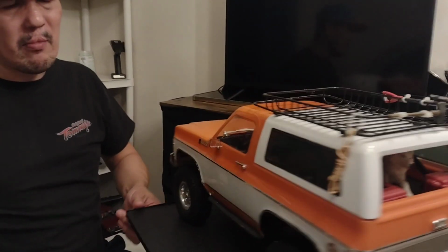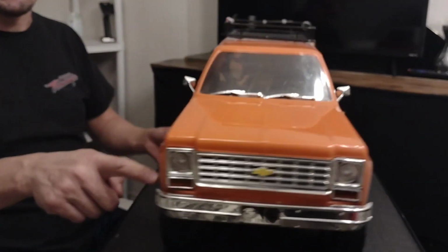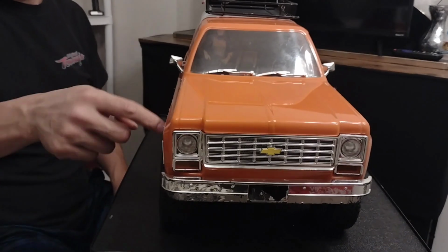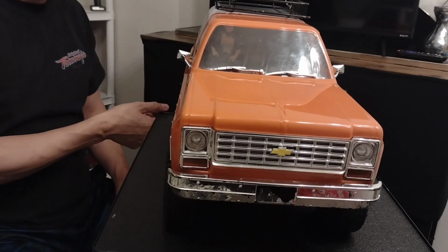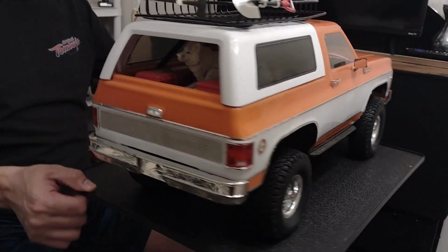Anything else? No, we haven't done much. The only thing that went back here was the servo. The steering servo on the front went out, and I had to replace it. So it's got a new 25 kg servo on the front that I got from Amazon, which is pretty solid. And not much else has been done.